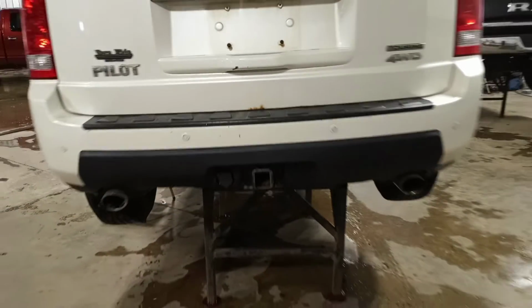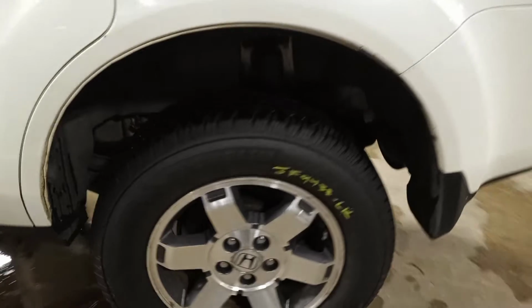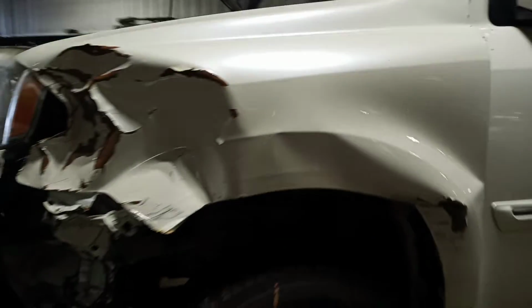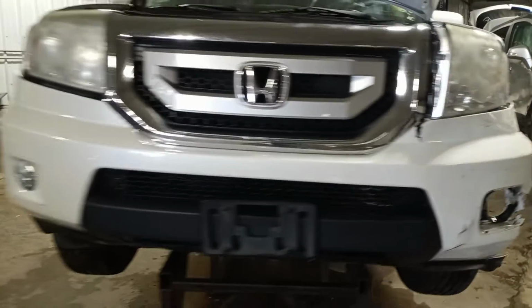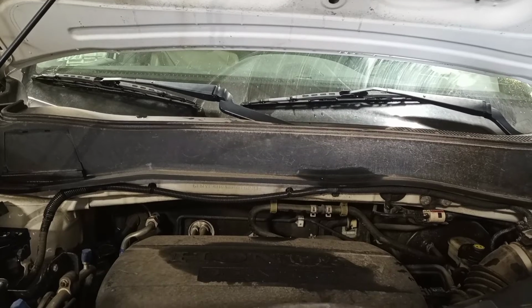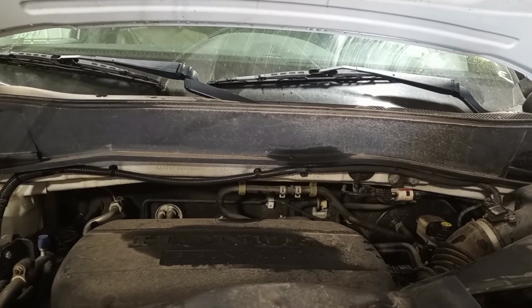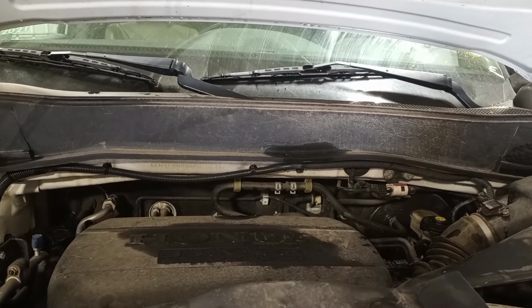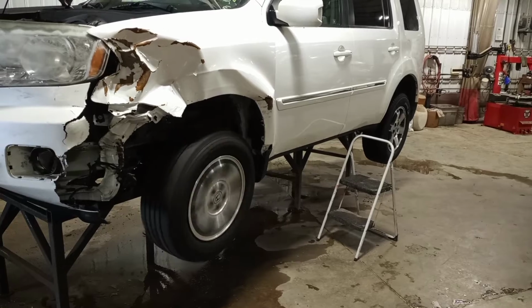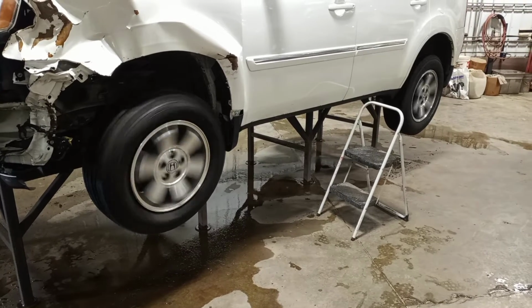Front and rear park sensors, rear view camera, power gate, trailer hitch. Fog lights. There's your reverse. And drive.